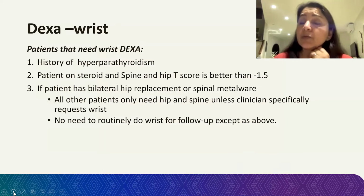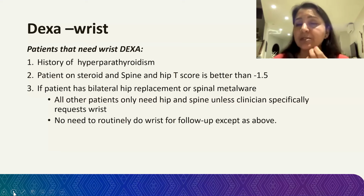Normally, when we do a DEXA, we do a DEXA of the spine and the hip, because the bone density in the spine and hip is predictive of fractures. There are times when we need to do a wrist bone density measurement, and these are when we cannot rely on spine or hip if they've got metalware.